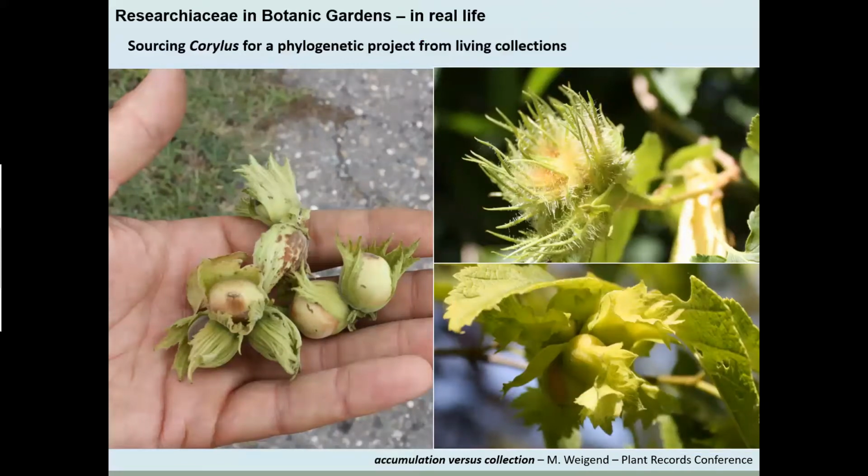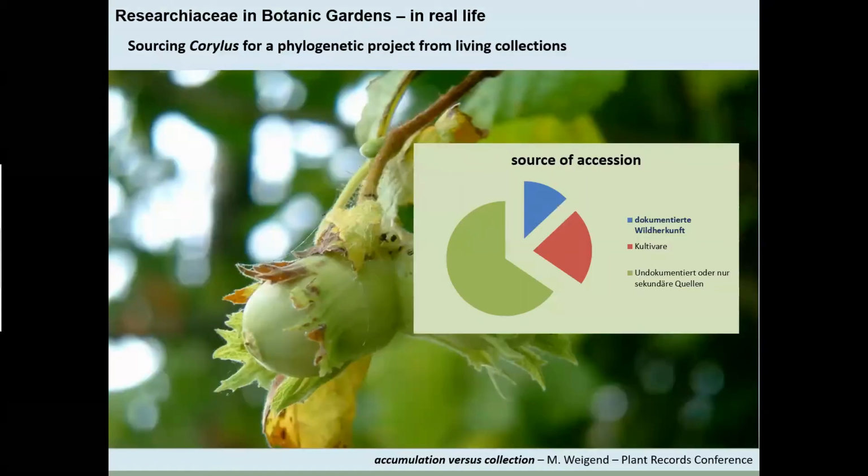The obvious question to ask is, how good are gardens in that respect? So if I want to have only fully documented material, and I want to go to botanical gardens to use that for my research or conservation, then it would be good to know, so what's the percentage of well-documented material in botanical gardens? And we more or less accidentally did a study of that on the genus Corylus. We wanted to do a Corylus, a hazelnut phylogeny, and requested material from botanical gardens, and we got their data.